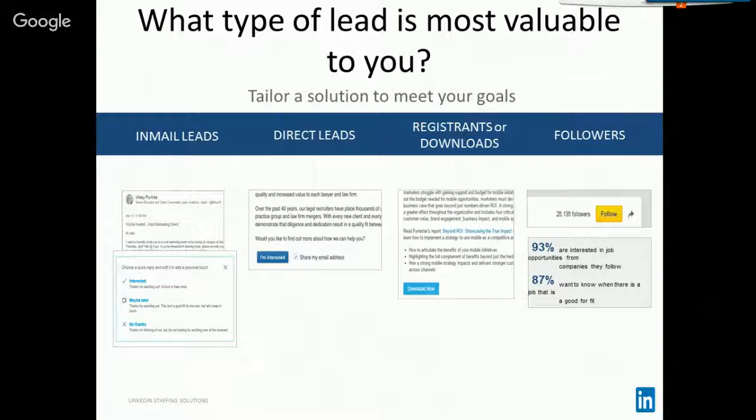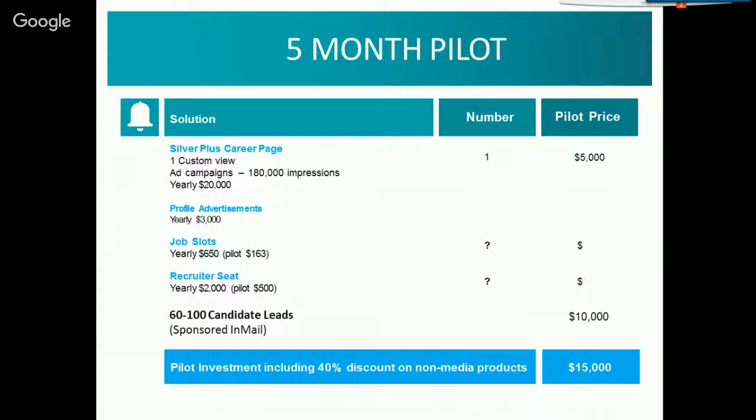But very, very powerful. The pilot would look something like this. Basically, the 10 grand would go towards getting you guys candidate leads. 5 grand would get you 60 to 100 leads. 10 grand should get you between 120 to 200 leads. So this is for 5 grand. I'm recommending we put in 10. You said you had hundreds of openings. If you guys are converting 3 to 1, I'd like to try to put 120 to 150 leads in your lap and see you convert 30 to 50 new placements off of this campaign.